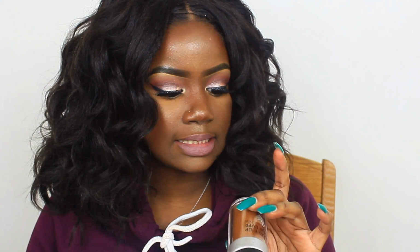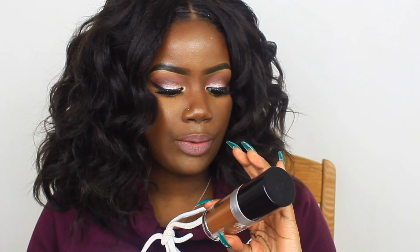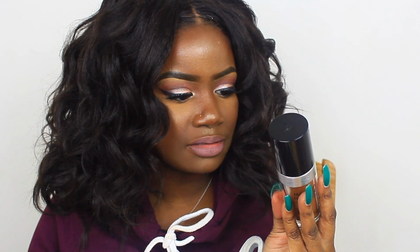But when it comes to my foundation, one of my favorites is the Maybelline Fit Me foundation. Oh my god, what is it called? So that is my favorite foundation. But right now, this is the foundation that I am wearing today, and I am in love with this. When I first went, I don't even know what color this is. I don't see the color. I don't know the color, but I'll try to leave it down below.